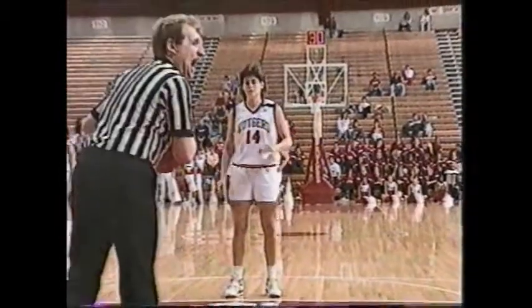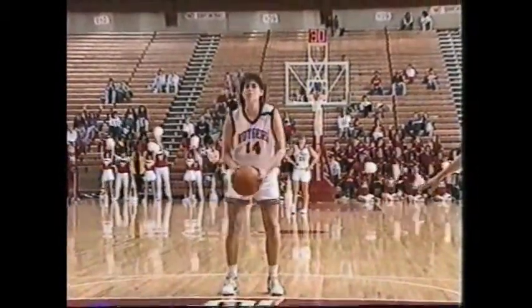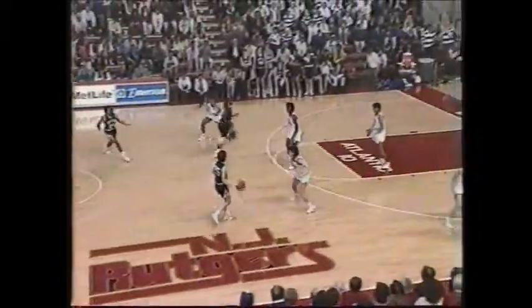Lynn shooting 67% for the year, but 4 for 5 tonight. And the second is also good. She hits both. Rutgers doing the job on the line down the stretch. And Ust with 13 points. 72-61. Lady Knights by 11.